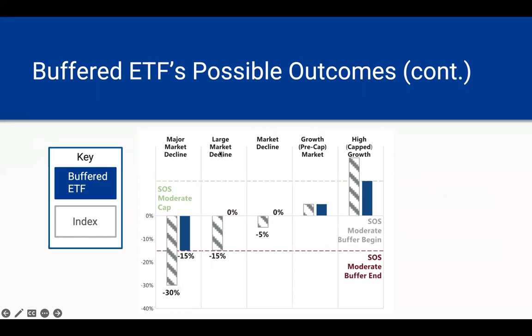Say there's a large market decline now of 15%. This is your buffer level. You can withstand 15% of the losses in the market without taking any losses in the buffered ETF. So if the market drops 15%, the buffered ETF is flat. Now for a mild market decline, if the S&P 500 only drops 5%, the buffered ETF is still flat.